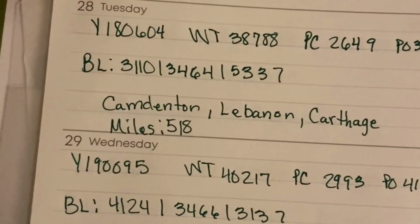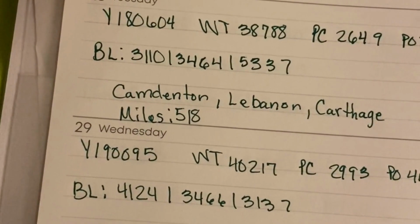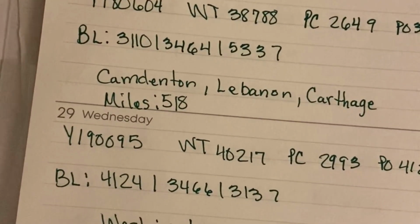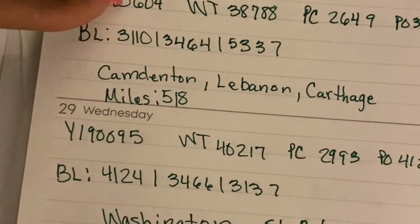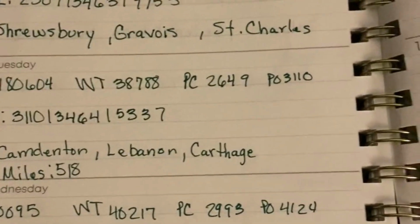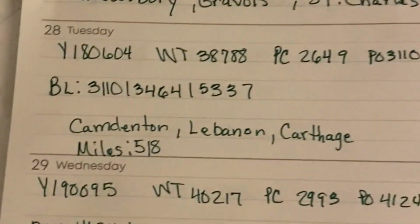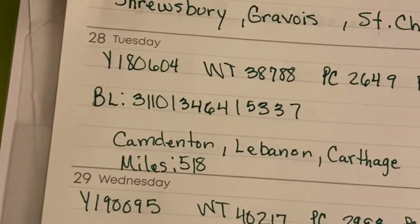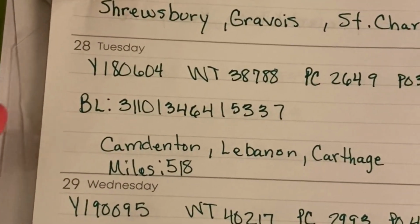And so I like this because I can go back and see what day I worked, what day I got the load on. And there's no discrepancy. I can always track it real easy. So that's why I use a planner that has the days of the week and the months on there.